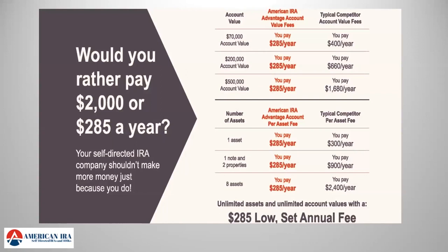So typically what you see in our industry is one of two models, either the old school advisory model, where they're going to charge you 1% to 2% of your portfolio on an annual basis, or they're charging you an annual fee per asset per year. And as you can see from this middle section, which outlines the American IRA fees, we're set up very differently than that. And so regardless of the size of the account or the number of assets, your baseline annual fee with us for the IRAs is $285 a year. So as you can see, as your account balance grows, as you accumulate more assets, that's just more and more savings to you as an investor.